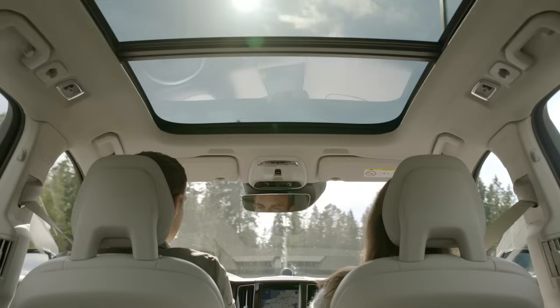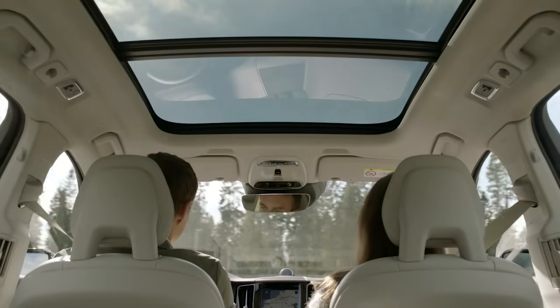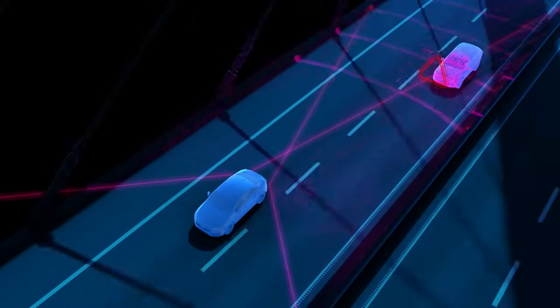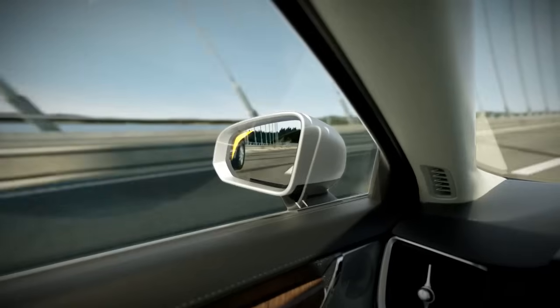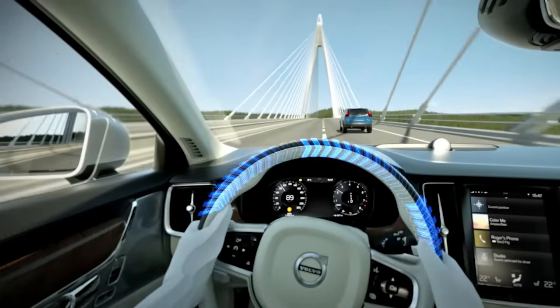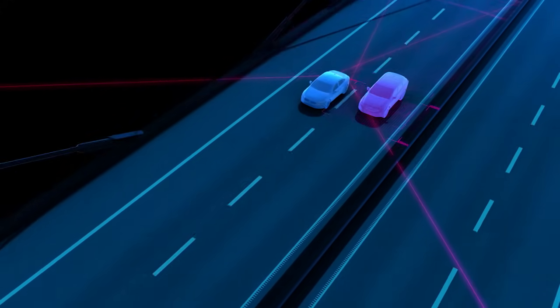If you are drifting out of your lane towards an oncoming car, the car will assist you to steer back in lane. The same goes for the blind spot detection. If you change lane and you have a car in the blind spot, and an imminent risk for collision, the car will assist you to steer back.